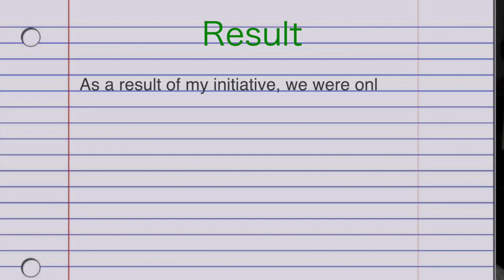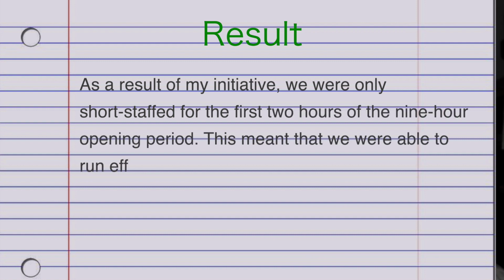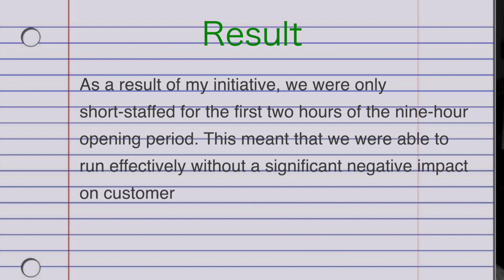Next up, you've got result, and again it's the same as before. You have to talk about how you made a difference, and if you can, really try and quantify that difference in some way. So your answer could be, as a result of my initiative, we were only short-staffed for the first 2 hours of the 9-hour opening period. This meant that we were able to run effectively without a significant negative impact on customer service or sales that day. You can see here that I managed to quantify the amount of time that we were left short-staffed by saying we were only short-staffed for 2 hours out of the whole 9-hour opening period. So that's a sort of example of how you can try and quantify an answer that you might think is quite difficult to put into numbers.